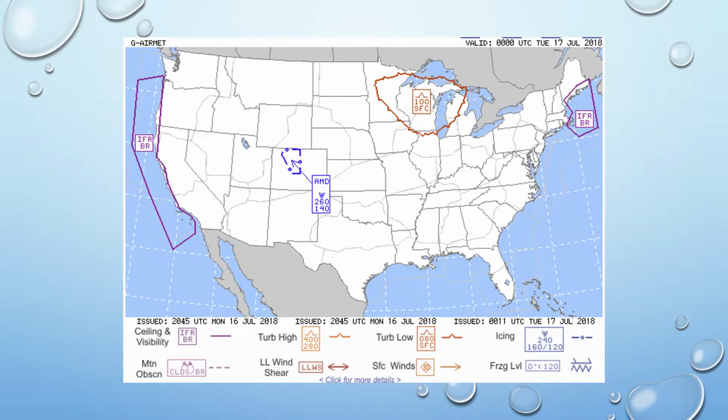Here are the AIRMETs for the United States right now. Off the west coast, covering California up into Oregon, you have IFR right off the coast. Above or surrounding Wisconsin, most of Minnesota, the UP, and parts of Michigan, looks like there's some low turbulence from surface to 10,000 feet. From the coast, from Michigan upwards into Maine, you got IFR right off the coast. And then in a little bit part of Colorado, looks like there's moderate icing from 14 to 26,000 feet.